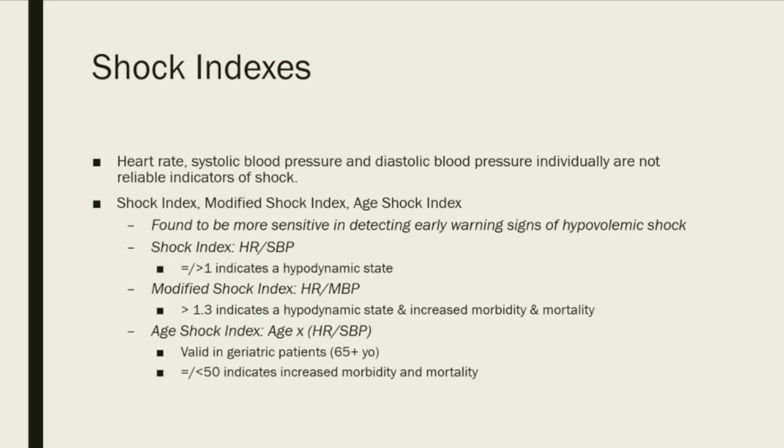So the shock index is the heart rate over the systolic blood pressure. If it's equal to or greater than 1, they're in a hypodynamic state, which means that they may be in a shocky kind of flavored state. Modified shock index is your heart rate over your MAP. So greater than 1.3 indicates a hypodynamic state and increased morbidity and mortality.